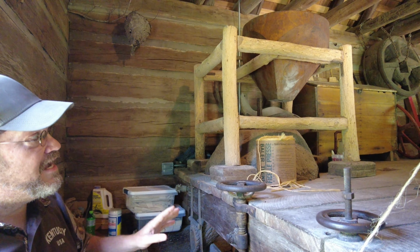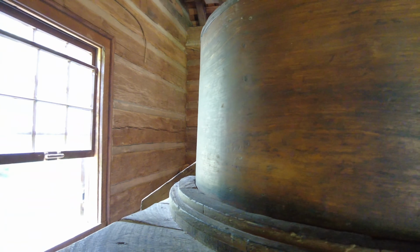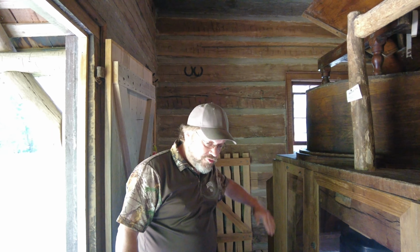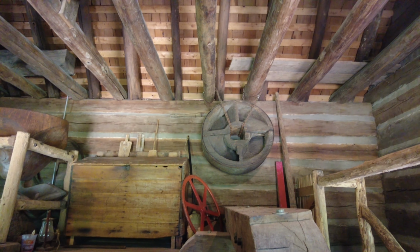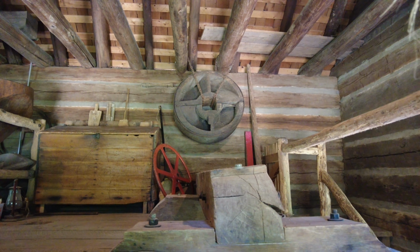The flat stones are way more efficient. Now, if you guys notice, there is no wheel on the outside of this mill. This is what's called a tub mill or a turbine. The water comes in on this side of the mill, goes under the mill, down a hill, and strikes a wheel that looks like that one hanging on the wall. Okay, let me zoom in on that. It lays flat under the mill, and the water hits those blades and turns it.